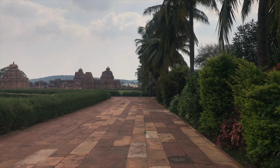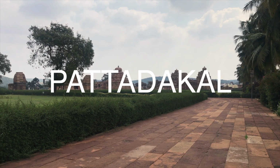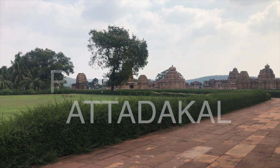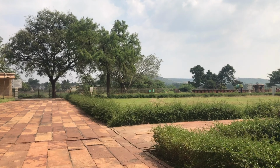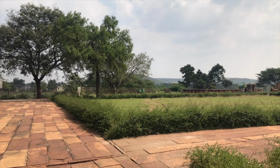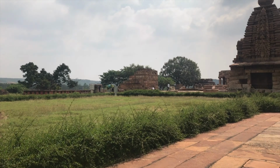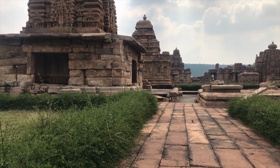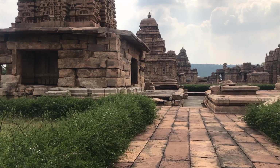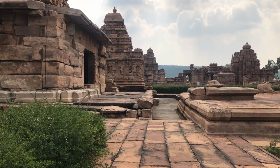After lunch, it was now time to witness a UNESCO World Heritage Site, Pattadakal, also known as Pattadakallu. Pattadakal is located on the west bank of the Malaprava River, and just like the Badami cave temples, it is a complex of 10 temples, 9 being Hindu temples and 1 dedicated to Jainism.